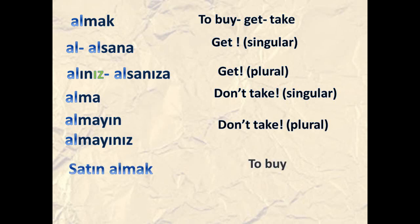Satın almak. Satın almak means to buy. Alır mısınız? It means take it, please.